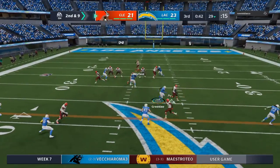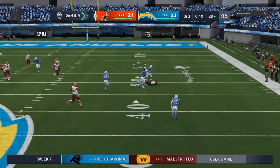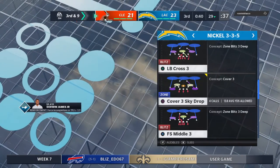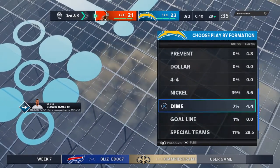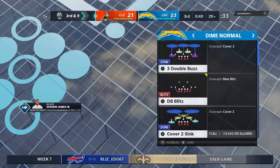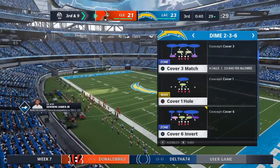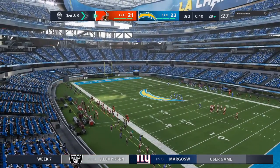They go play action. Mayfield. And this one incomplete. Too much contact to hold on to that one, and it's 3rd down. And partner, to me, that one was all about timing. If he's there too early, it's going to be a pass interference call. If he's too late, it's a completed pass. He was Johnny on the spot on that one.